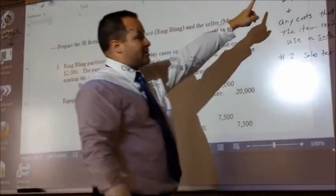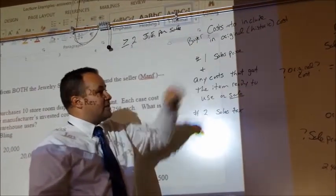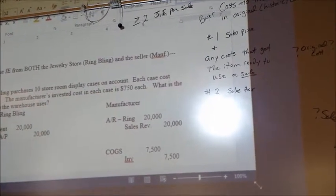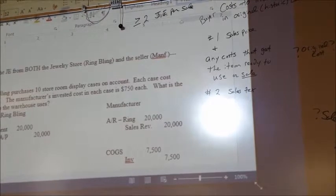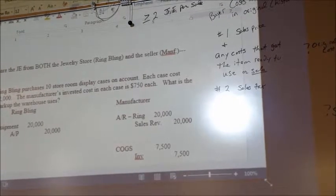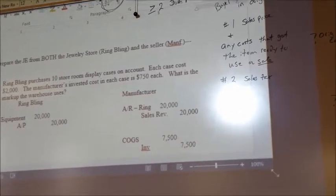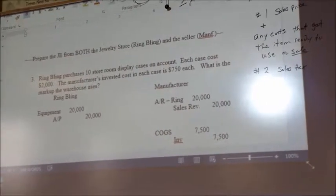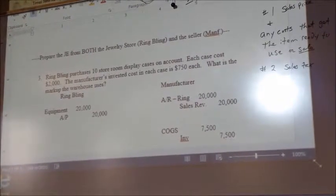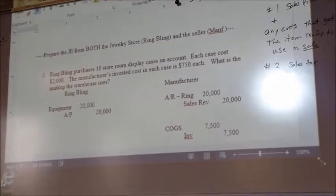Just like what my formula says, whatever cost there is that goes into making this individual case. Materials, labor, and then there's overhead, like the electricity that costs to run the machines. A piece of that goes in there. A piece, like the glue maybe, to put things together. All of those contribute a little bit to each case, and that's how you get to $750. And that's what you do in the next accounting class, is determine how you break up all of those costs to get to $750, or whatever it is.